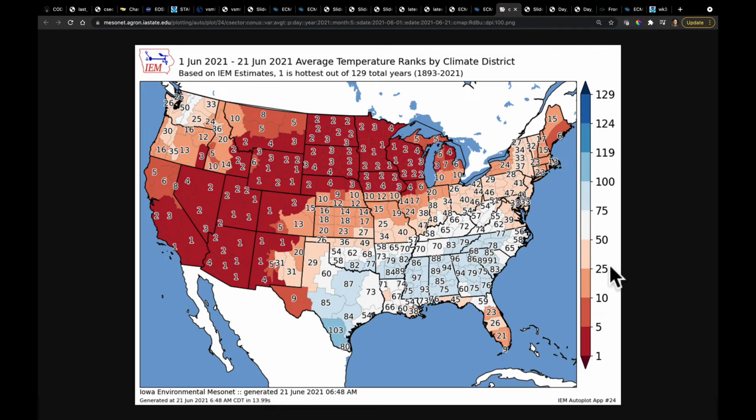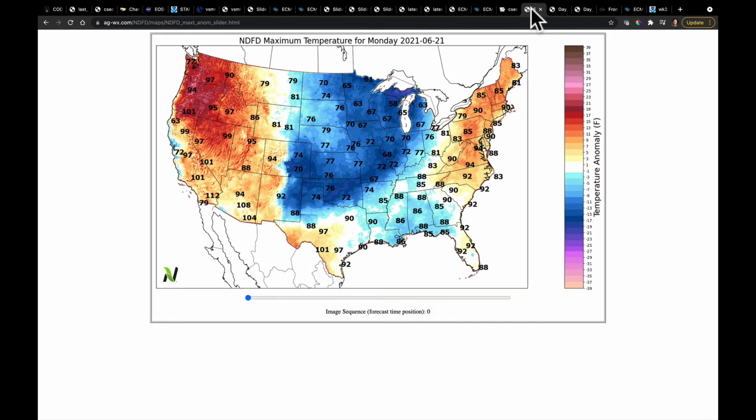First, I would like to talk about temperatures because this is interesting. From June 1st to June 21st, this map shows average temperature ranked by climate district. And while we have been near normal to cooler than normal, same thing for much of the south, getting over into the southern plains, look at how warm it's been from California clear through the Dakotas into the upper Midwest and into the Northeast. Well, watch what the temperatures do here.